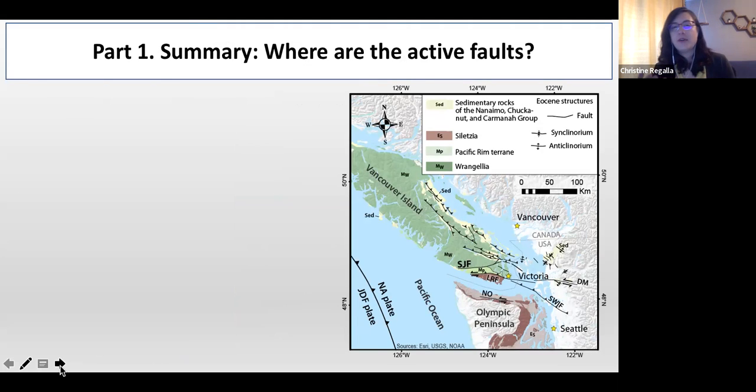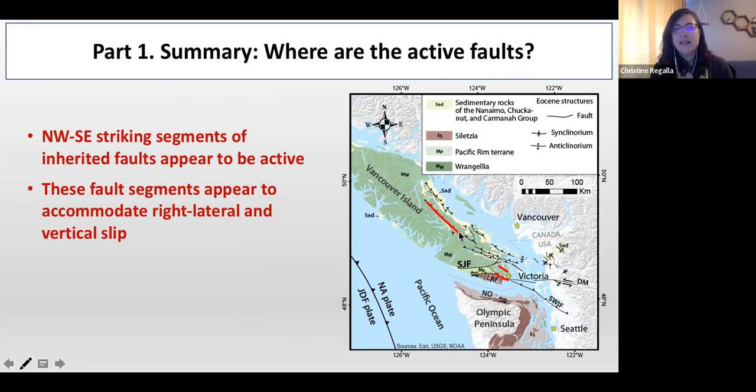Okay, so to summarize this part one of where are the active faults on Vancouver Island, we've got a slightly different base map here now, but this is still the Olympic Peninsula, Seattle, Vancouver, Victoria. The browns here are the basalts of the Metchosin or Siletzia terranes. The greens are basalts and other rocks of Wrangellia, the Wrangellia terrane. And what we've been finding is that it's basically these northwest to southeast striking segments of inherited faults, at least on Vancouver Island, that appear to be the ones that are active.